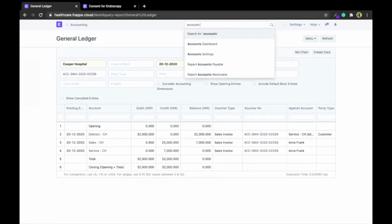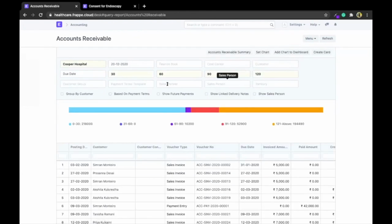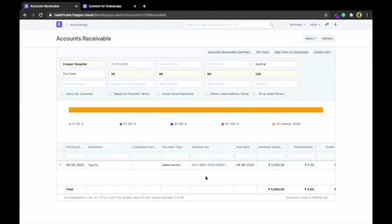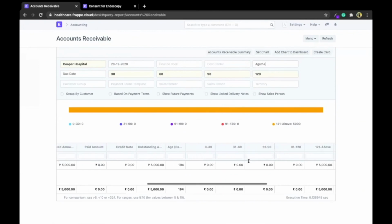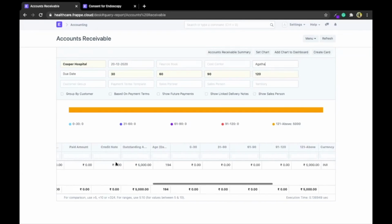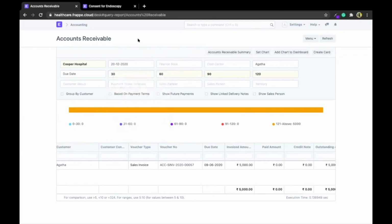If I want to track my accounts receivable for all my patients, I can navigate to the accounts receivable report wherein I can filter by customer name, and it will bring me all the invoices, the outstanding amount against each one, the paid amount and invoiced amount. There are also certain other filters available here for posting date, cost center, and whatnot.